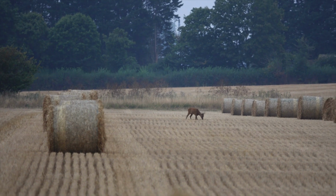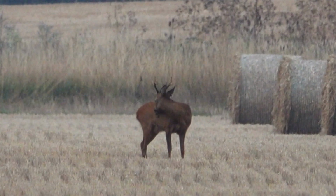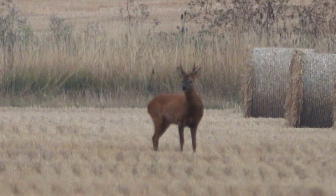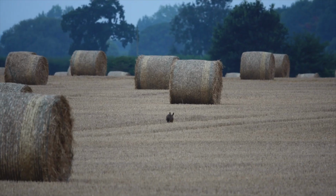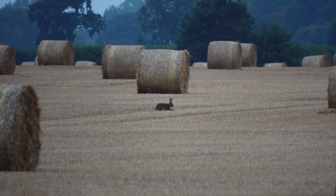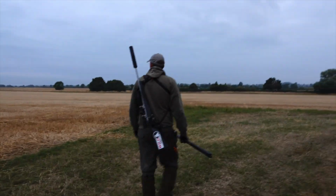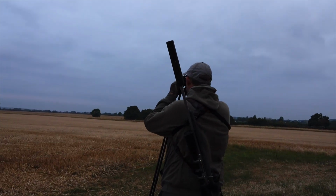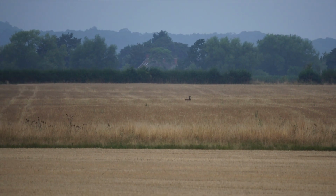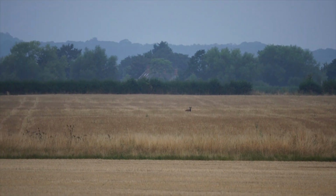He doesn't seem that fast, does he? I wonder if the rut is over. That could be a buck. That's quite a big deer, that. Should we cut across and have a look?